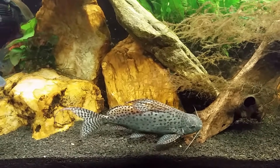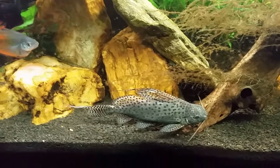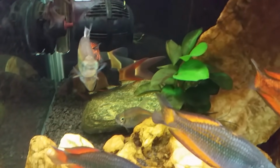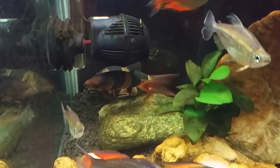Again, I'm kind of surprised the Tenopoma's not down here swimming around, doing its thing, palling around a little more, but you can see my clown loaches in the back. They've both sort of hunkered down. They're laying down. Maybe everybody's napping after a big fat dinner or something.